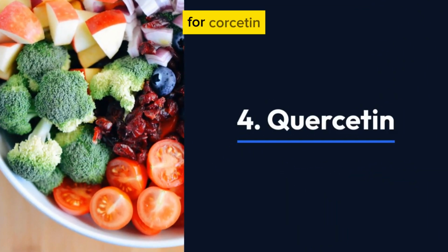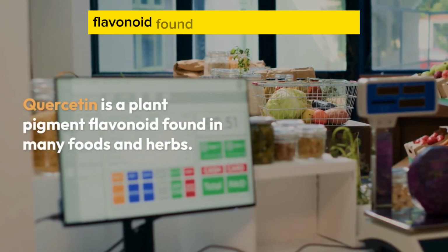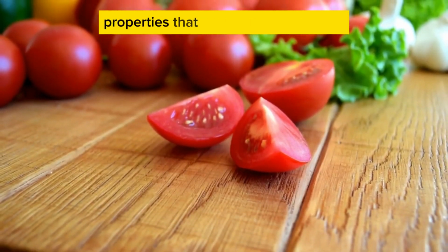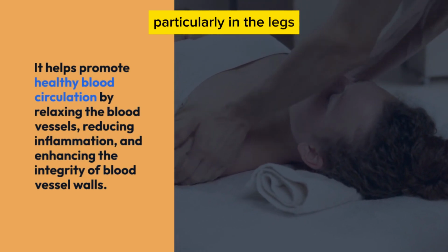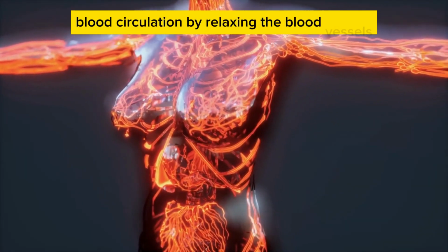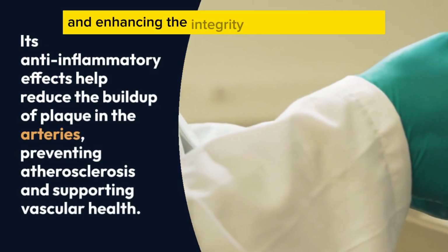4. Quercetin. Quercetin is a plant pigment flavonoid found in many foods and herbs. It's known for its antioxidant properties that can benefit blood flow, particularly in the legs. Quercetin helps to promote healthy blood circulation by relaxing the blood vessels, reducing inflammation, and enhancing the integrity of blood vessel walls.